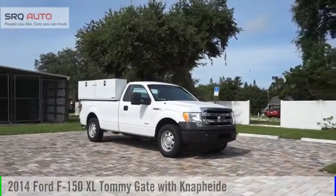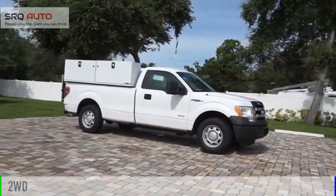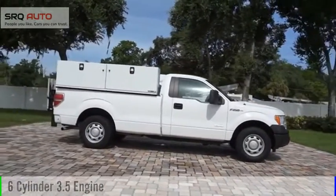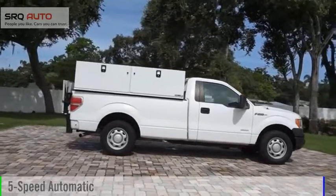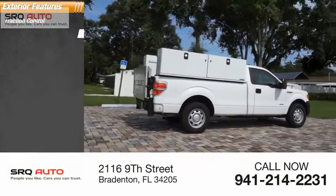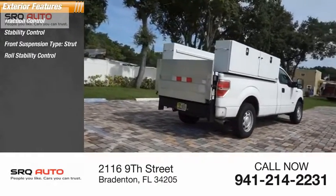Come test drive the 2014 F-150. This vehicle is powered by a 2-wheel drive, 6-cylinder, 3.5-liter engine and comes with a 5-speed automatic transmission. Here are some of this vehicle's great options: traction control, stability control, front suspension type, strut, roll stability control.